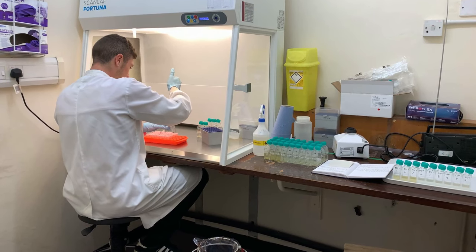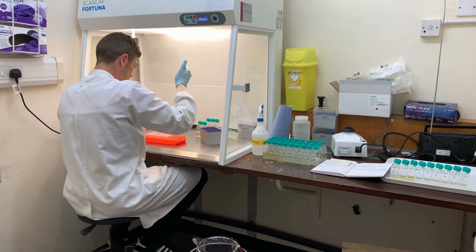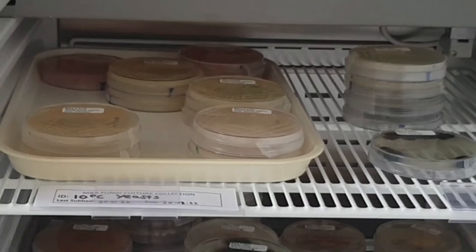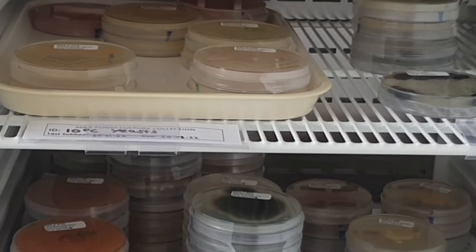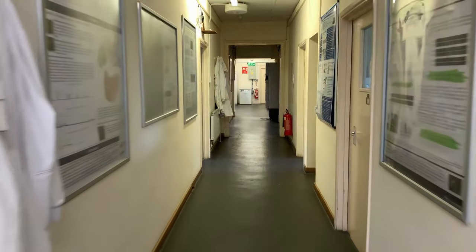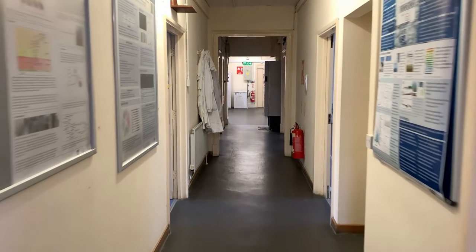Another species which we're excited to have a genome from is the marine yeast, Metschnikowia zobellii. This yeast was originally isolated from the stipe of channel wrack seaweed and is one of the many species of marine fungi cultivated in the Marine Fungal Culture Collection at the Marine Biological Association.